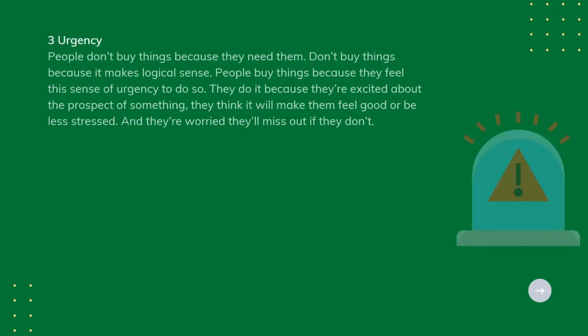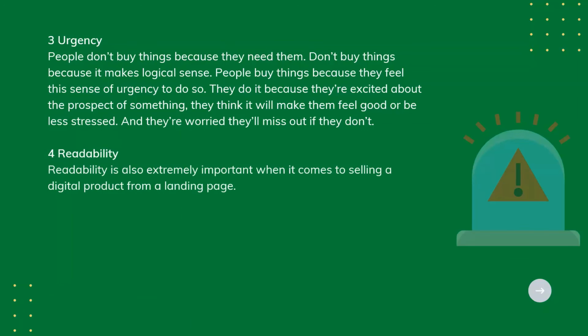3. Urgency. People don't buy things because they need them. They don't buy things because it makes logical sense. People buy things because they feel this sense of urgency to do so. They do this because they're excited about the prospect of something. They think it will make them feel good or be less stressed, and they're worried they'll miss out if they don't. 4. Readability. Readability is also extremely important when it comes to selling a digital product from a landing page.